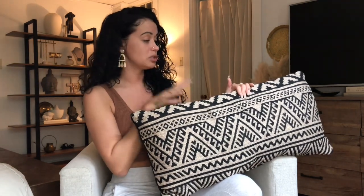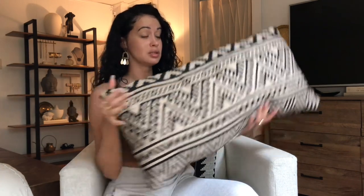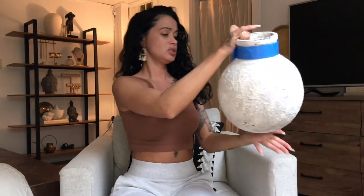If not, I will be selling this. But y'all, I literally like this. This is everything that I love. The tribal, the black, the kind of beige color. Such a gorgeous pillow. And actually, this one didn't have a price on it, but I did ask at the counter, and I believe that this was $350. Such a great price for a pillow like this. Love this.